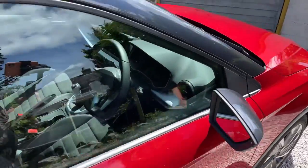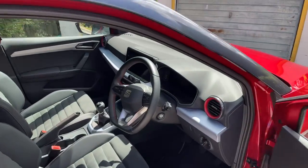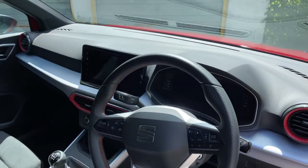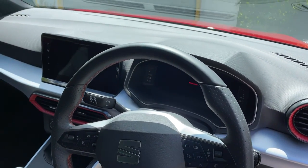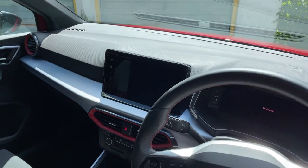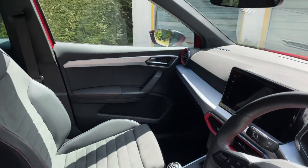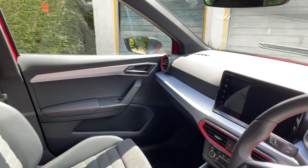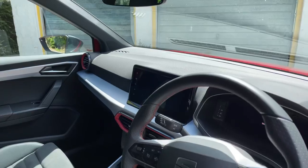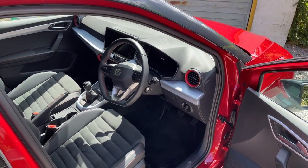We've got 18-inch wheels, and look how it's changed since the previous gen. So we've got a digital cluster, and you can have your satellite navigation in there, and we've got the bigger infotainment system as well, because as I mentioned, this is the FR Sport. There's 6 trims to choose from, and they top out at about £26,500, and that's an Xperience.